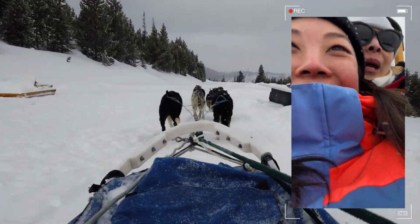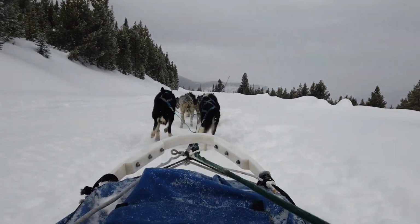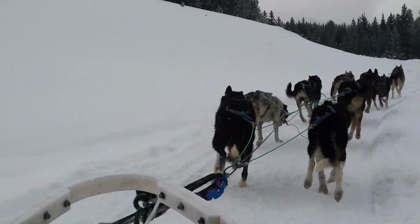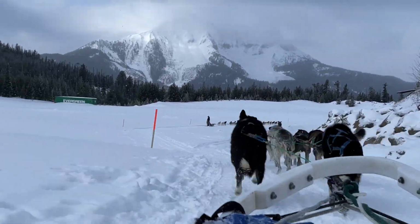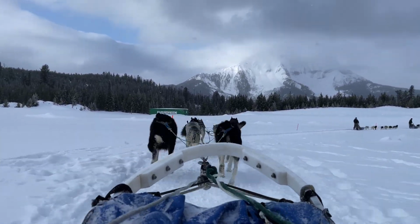Wait, they're running by themselves? Yeah. Oh, the guy's in back of us. Yeah. And then from what I understand, they put the 2 smartest dogs in front to act as the leads. And the 2 dogs at the back need to be really strong ones because they pull most of the weight. And then they fill in the lines in between with 4 to 6 more dogs.